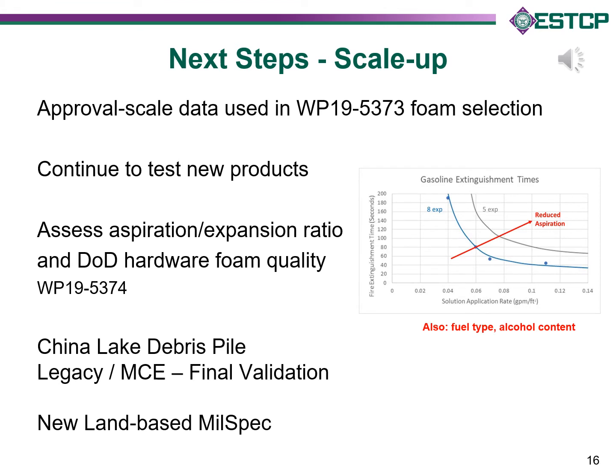So from a where we have been to where we're going perspective, the data that we've collected during this program was used to down select the number of agents for testing during WP19 5373, which is a program being conducted by the Naval Research Lab to start the development of the new land-based mil-spec. We will continue to test new products and develop our database even further as things develop in the future. Ansel just released a new product that was UL listed fairly recently that I'm looking forward to testing down at CBD once things thaw out a little bit. So I'm excited about that.